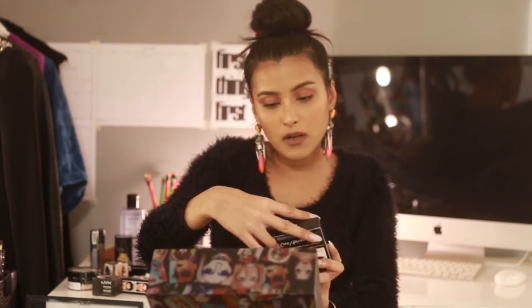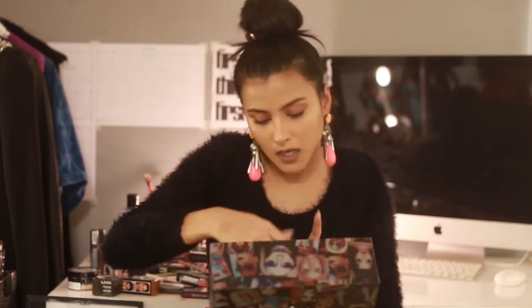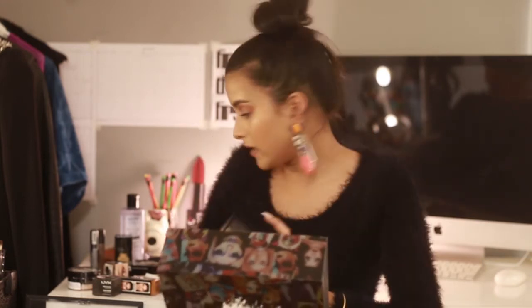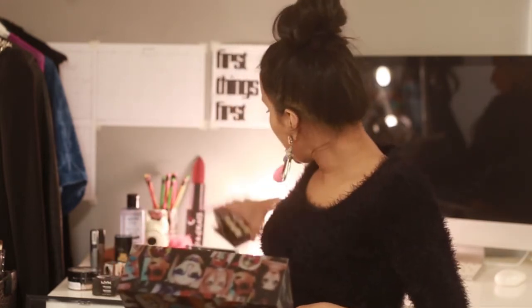NYX Rocker Chic eyeshadow quad, I guess. And this one's in California Dreaming. Another Rocker Chic in Tainted Love. I'm not gonna open that just yet, but I think it's a black with gold studs, and this one was the brown with the gold studs. So another Rocker Chic palette in Heart of Gold, and that looks like it's just more nude goldy colors on the back. And another studded case.